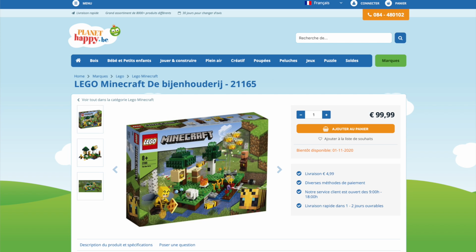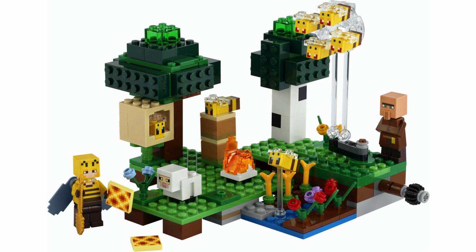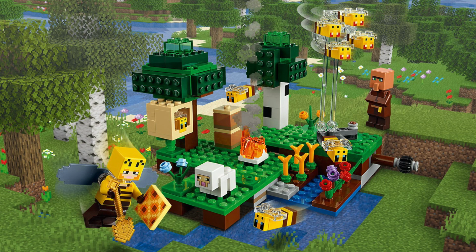Next up, thanks to a couple foreign retailers, we've got 3 new Minecraft sets to break down. First up, we've got the Bee Farm, which contains 238 pieces. The build for the Bee Farm looks nice with this beehive as well as a mechanism to fly that group of bees around. Plus, there's a lot of characters in this set, and I'm really digging that new bee outfit with some new wing pieces.